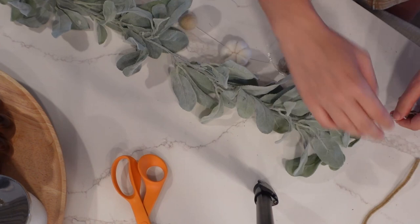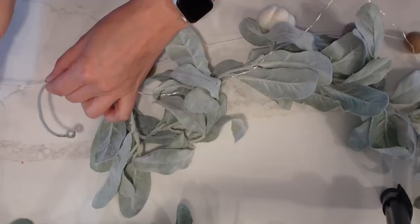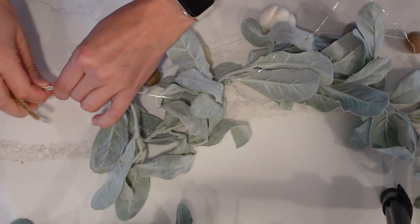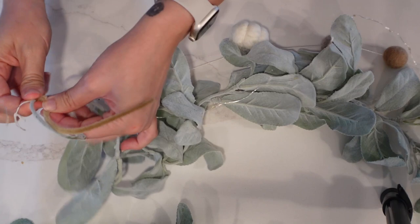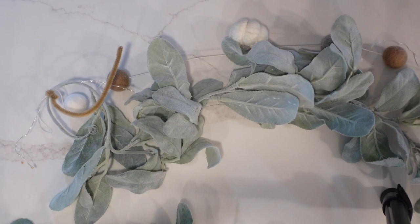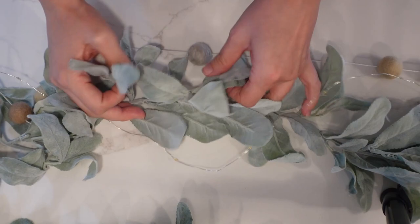I ended up tying each piece together as well as hanging it on the banister with just some pipe cleaners. I got a brown color, kind of goes with the stain on our stair rail, and I just kind of wrapped up all three of these pieces because it was only these three to start with. Shortened that up and then used the same style pipe cleaner to hang them on the stair rail.